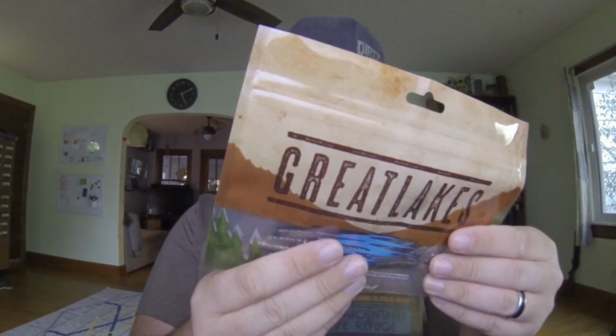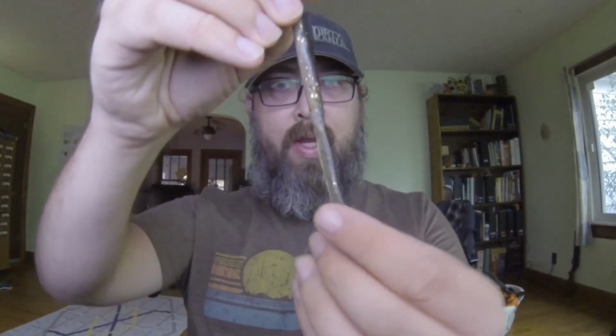Great Lakes. Doesn't say exactly what kind it is. Looks like kind of a small finesse worm, swimming worm. Kind of a brownish green color, red flake. Nice long swim tail. I do like these smaller baits.